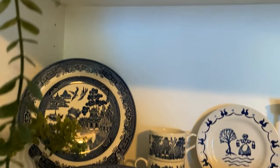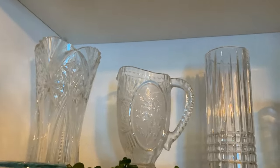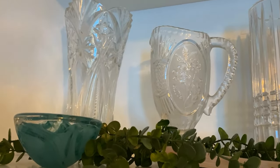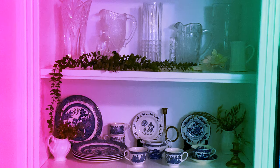These crystal pitchers and vases have been with me for a very long time. The one tubular kind of vase that you see there was from Neiman Marcus, that was given to us at our wedding. So we've had those for a little bit of time. And just different pieces that we enjoy using from time to time.